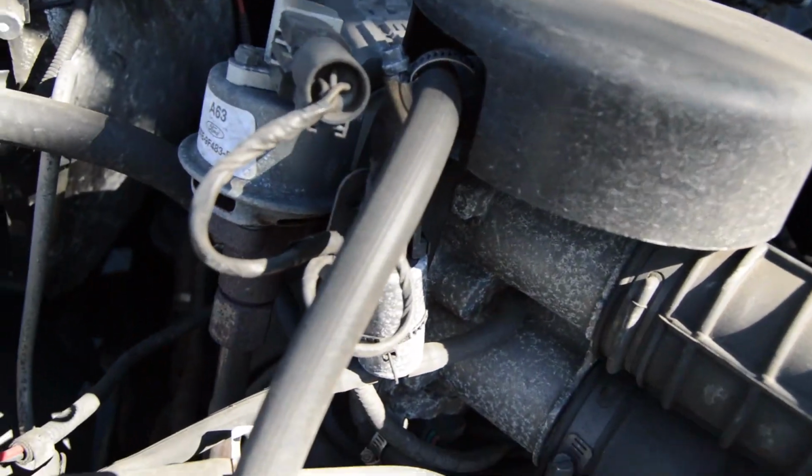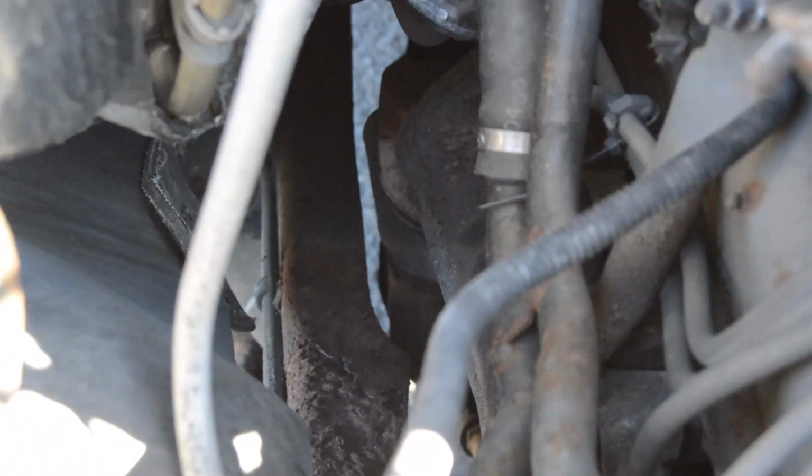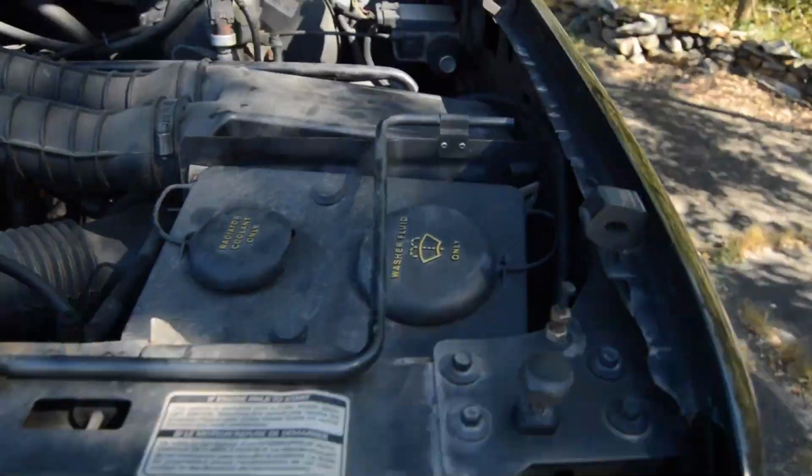I might want to do headers on this, but again, if you guys can see down there, it might be a little difficult on this side because of how tight it is. This side doesn't look too bad.